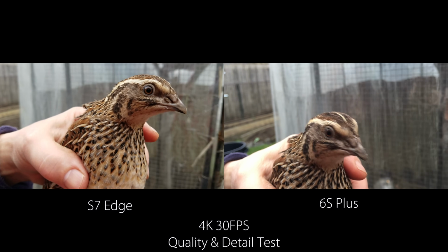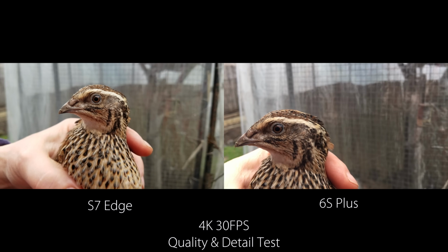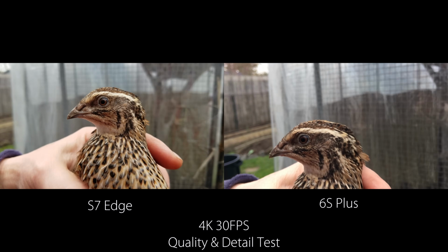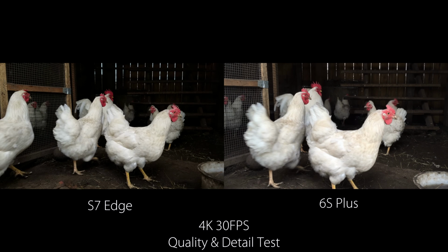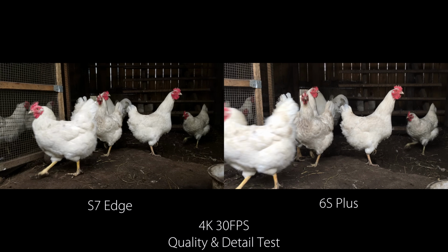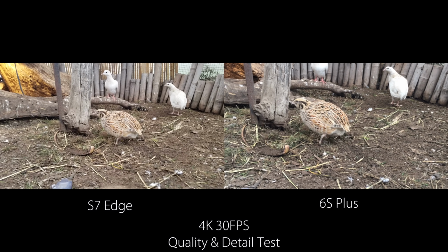Here's 4K quality. So the amount of detail is very good on both. The color is a little bit different. On the iPhone 6s Plus, it's a little more muted. On the S7 Edge, it's a little more vibrant. So in actual low light, the S7 Edge, I'd say, is a little bit better. Samsung said 30% better than the iPhone. I say maybe 15 to 20%. It's really not all that much better, but it is pretty dang good.